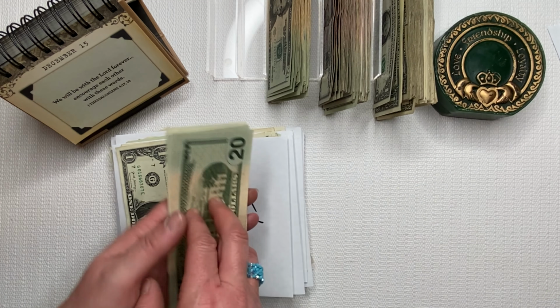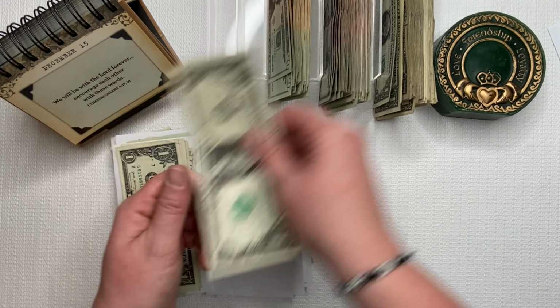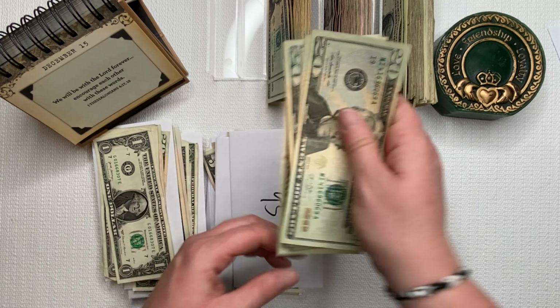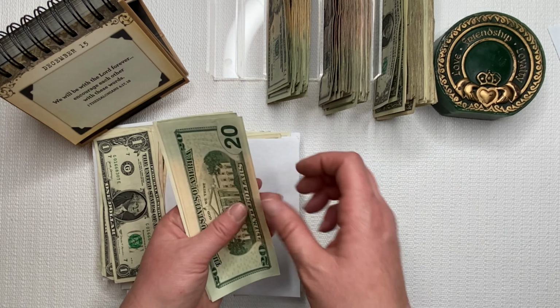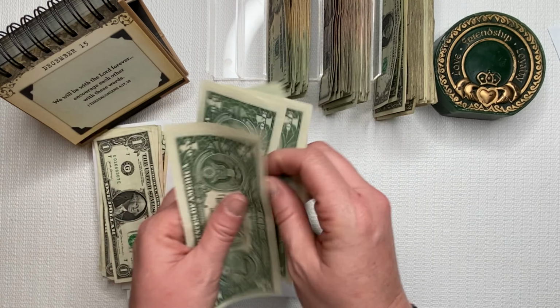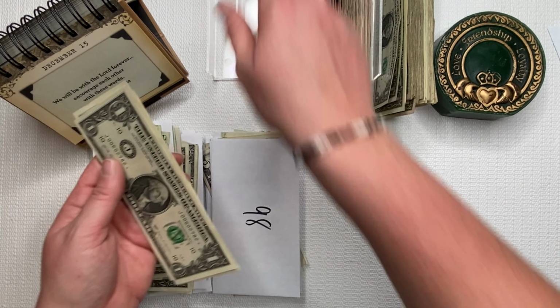Okay, and we're on to 56, which has $61. And 95 has $100. 98 has $100, 1, 2, and 3. Wow. It's more than 100 in that one.